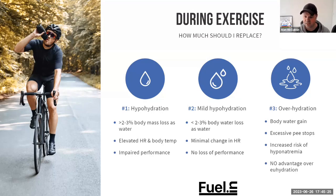So basically, the bottom line is that no one should be aiming to replace every single drop of fluid they lose during exercise, and no one should definitely aim to be gaining weight during exercise. That's a big red flag. What we know is that with complete fluid replacement, there's no advantage over that kind of mild hypohydration we have in the middle there. So there are some risks involved. At least you have to pee a lot, and that's inconvenient. And there's no advantage to doing that, so we generally wouldn't go in with a plan to do that.